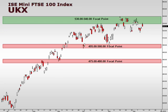Finally, I want to take a look at the mini FTSE 100 index, which is the symbol UKX, and the UK market has had a very similar chart pattern to what we've seen in the S&P 500 and the Dow and so on. At this stage, we continue to be consolidating at overhead resistance levels here in the 530, 540 area. Any technical breaks above 540 on the upside will immediately open the window for a thrust up to 560 on the upside. But in the same regards, if this overhead resistance continues to be formidable the way it has been, then a reversal and technical break below 520 will open the window for testing all those support lines made at the 500 level.